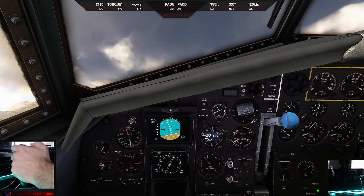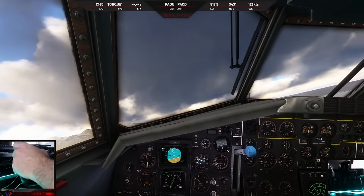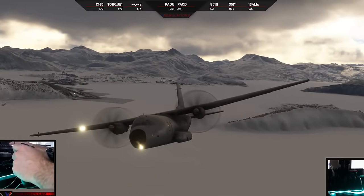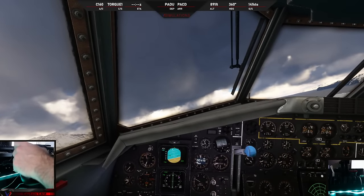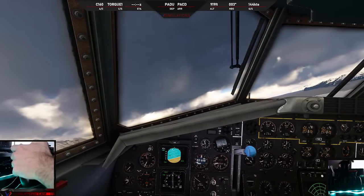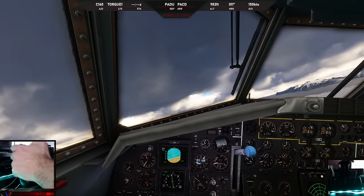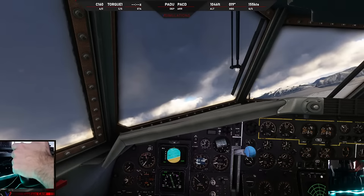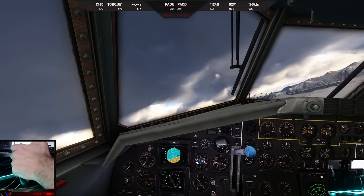Let's go flaps 1. Look at the propeller vortices. Alright, coming through 140 knots, a little bit of chop, 10 degrees, still holding that. Clean it up, flaps up.